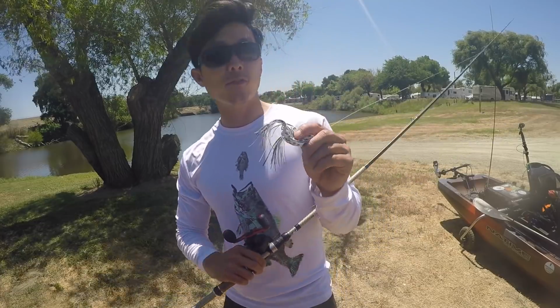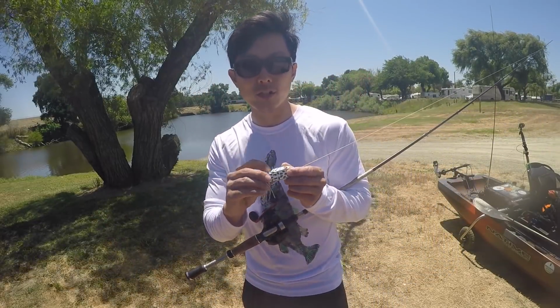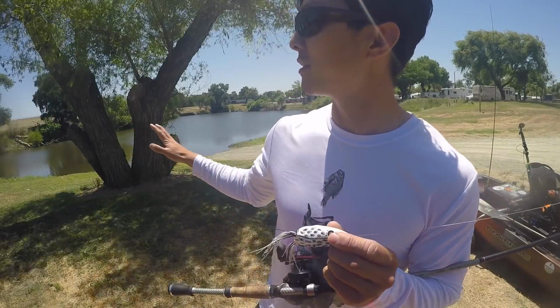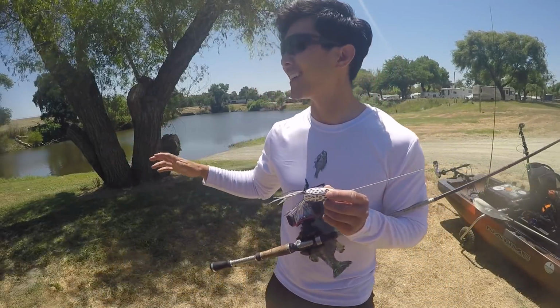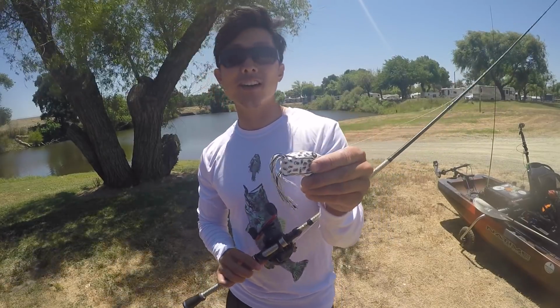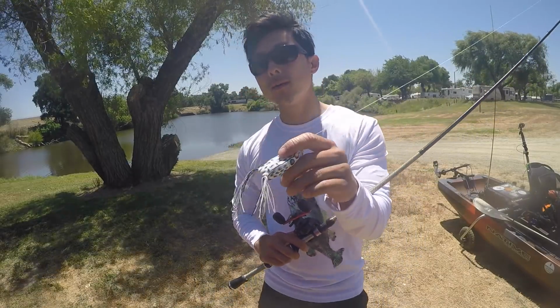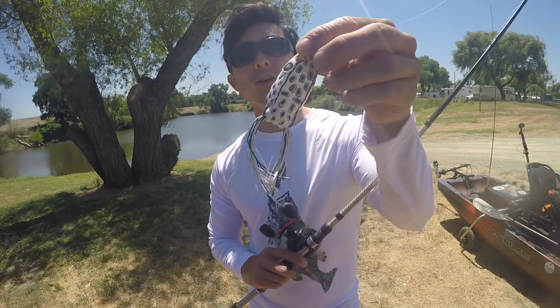So today the frog of choice, always, I'd say 90% of the time, is going to be a Booyah Pad Crasher. But the water was a little dirtier today, and again we were fishing shade pockets. So for that water clarity, those kinds of conditions, and post spawn, I like a white frog. I don't throw a white frog too often, but today and for these conditions it was perfect. I think this is called Albino.